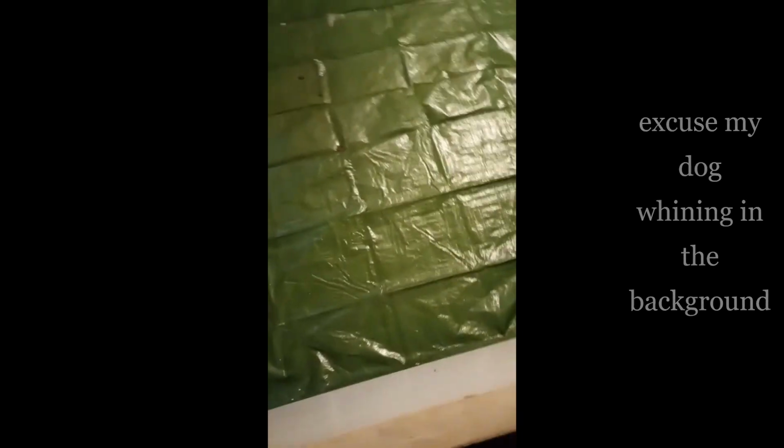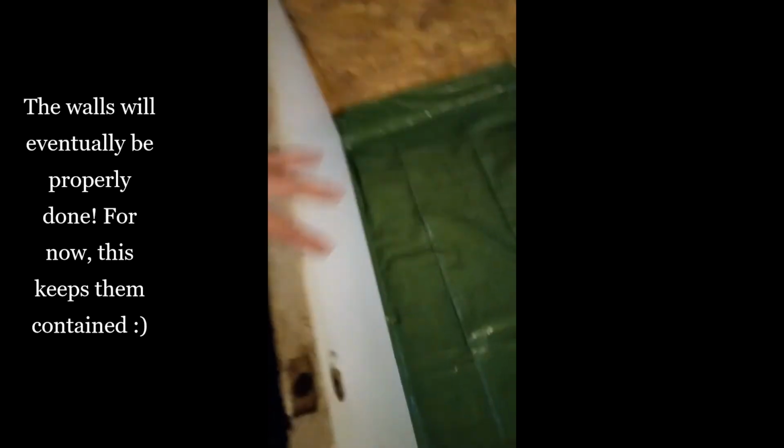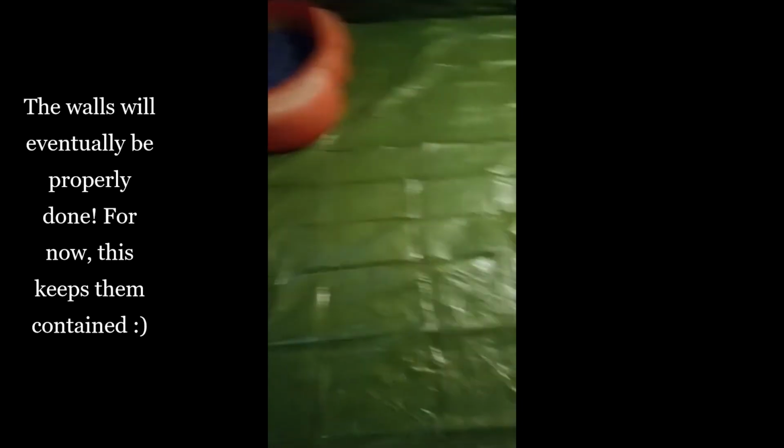The tarp is down on the floor in the ferret room. It is stapled all along the wall and the perimeter so the ferrets don't go under it. Hopefully that will work. Hopefully it won't tear. It's supposed to be tear proof. We'll see. Next thing we're going to do is put all their toys in here and see what I've got for them.